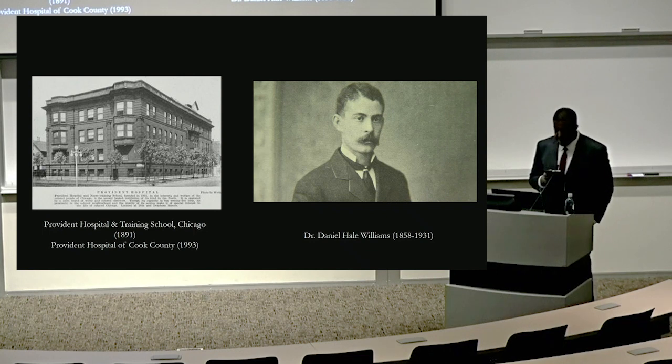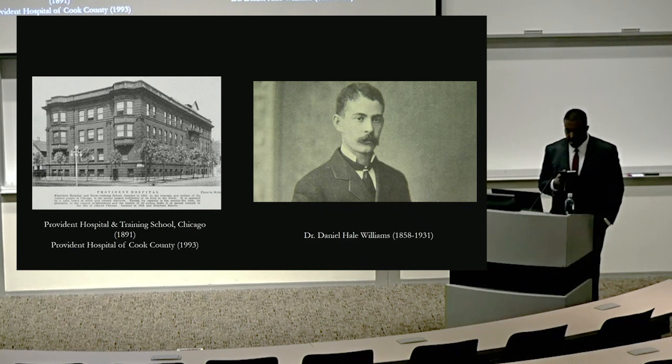So the history of Black Americans establishing hospitals can be traced to Chicago in 1891. And here I have an image of Dr. Daniel Hale Williams, who is widely credited as performing the first open heart surgery. Now, he establishes Chicago's Provident Hospital following an episode with a nurse, Emma Reynolds, who was denied admission to a nurse training school because of her race. After a successful fundraising campaign, this produced the first Black-operated hospital and training school for nurses.